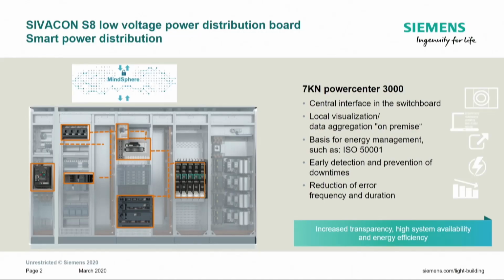Let's talk about innovation in SIVACON S8. A few minutes ago, Helmut explained about new features in power management and new devices for energy monitoring. All these new features we have already included in SIVACON S8, as well as the new PowerCenter 3000.